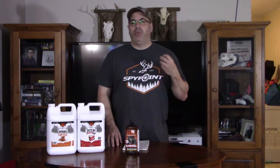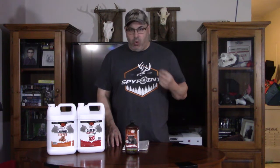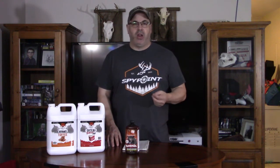He cleaned out the popcorn. I'm sure the squirrels and the mice had their share of the popcorn as well. But there was no real activity, nothing you would really want to go in and hunt, because you didn't have committed bears coming in. So around the 20th of August is when I finally started putting out these attractants.